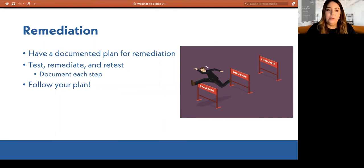If you do find it, you do remediation, you have to retest showing that the area is clear, and you have to document each step.